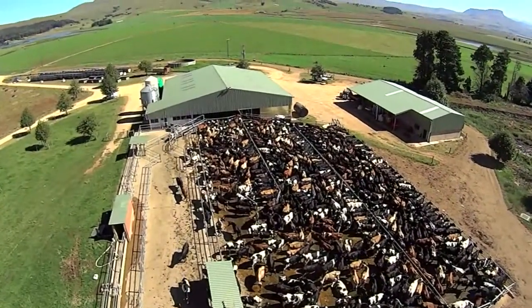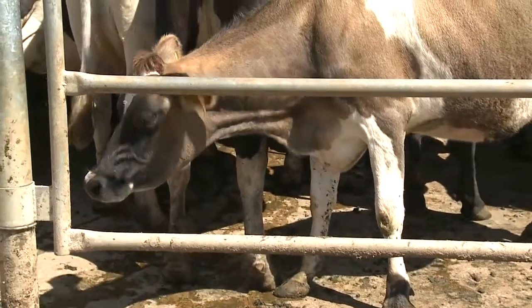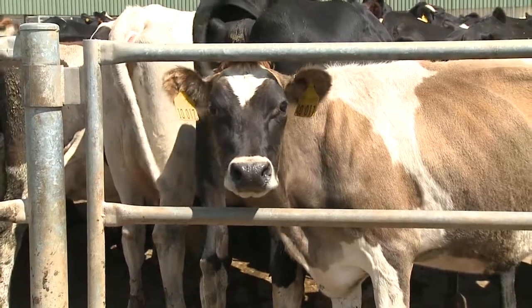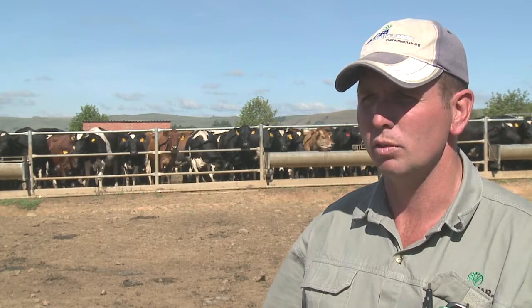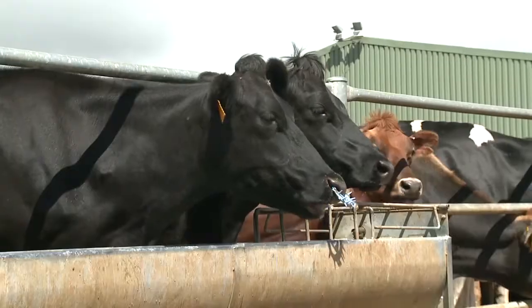Our breeding objective here is to breed a small cow, small being 435 kgs. So what we've chosen to do is crossbreed. We do a two-way cross, a Jersey Friesland, and it's a New Zealand Jersey and a New Zealand Friesland that we use. Ultimately we're trying to get to a pure crossbred herd, the Bonsmara of the dairy industry, a sort of synthetic breed, a breed within itself, a crossbred animal.